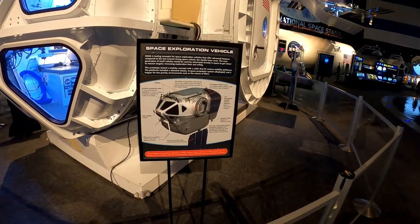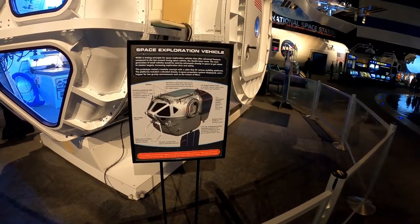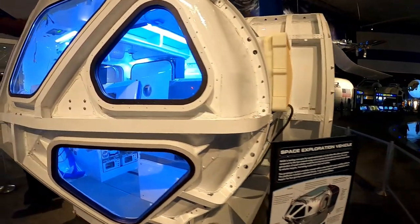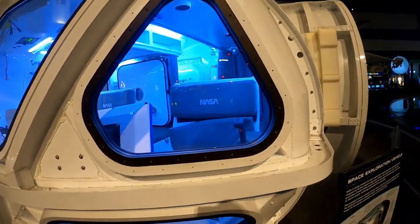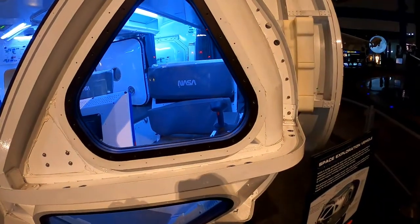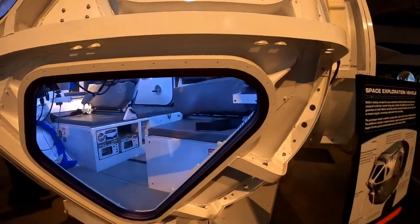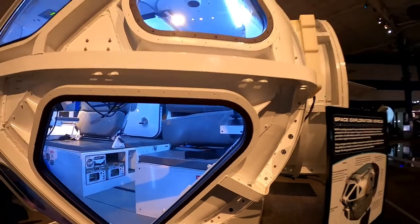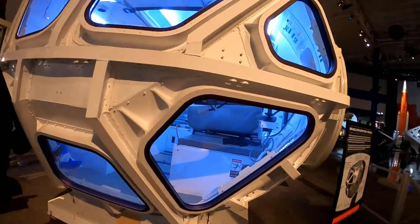This is a space exploration vehicle mock-up. The prototype is designed to support astronauts for up to 2 weeks in a low-gravity environment. Its robot arms enable the crew to handle satellites, and its suit ports help astronauts suit up and exit the vehicle, and a solar array powers the vehicle.